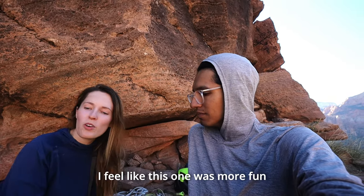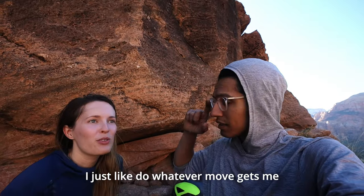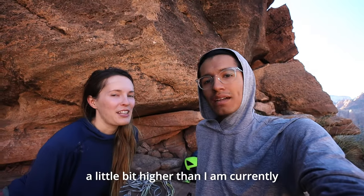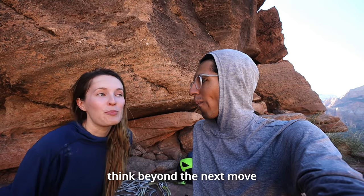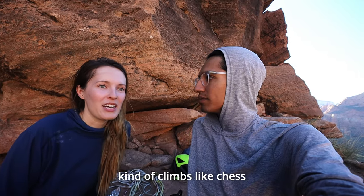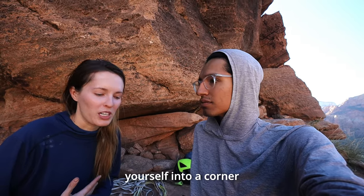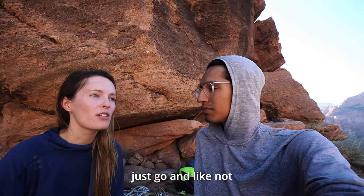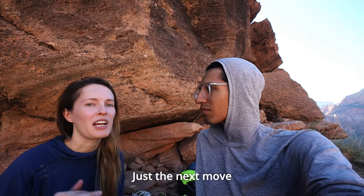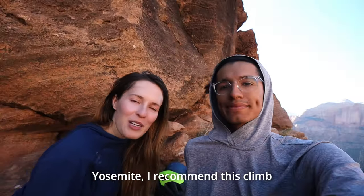I feel like this one was more fun because you're just moving. When I rock climb, this is maybe not the way you're supposed to, I just do whatever move gets me a little bit higher than I am currently. I don't think beyond the next move. I think a good rock climber climbs like chess, with it all planned out, otherwise you'll back yourself into a corner. This climb was fun because, especially the second pitch, I could just go, do the next move, and then worry about the next one. And if you're in Yosemite, I recommend this climb.